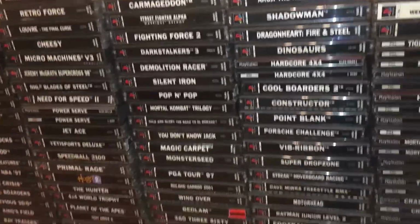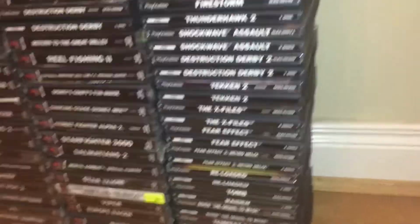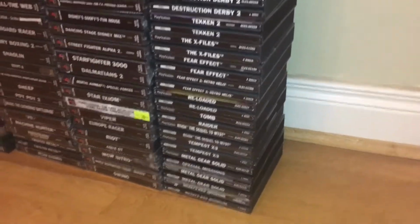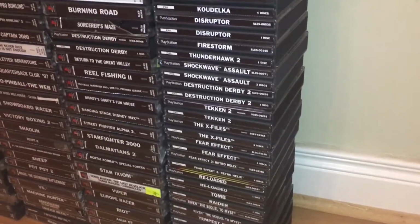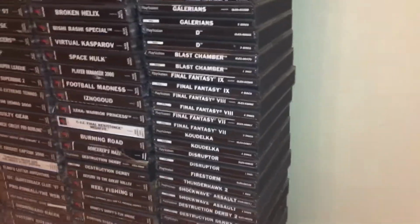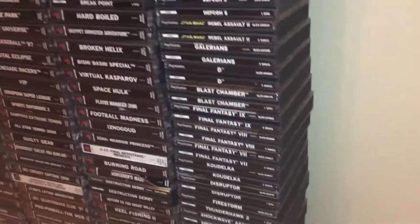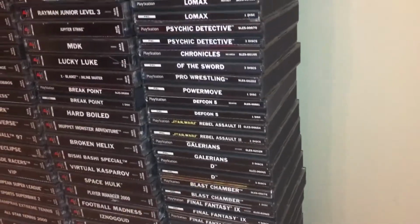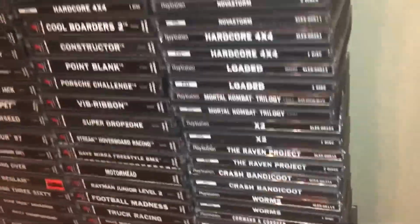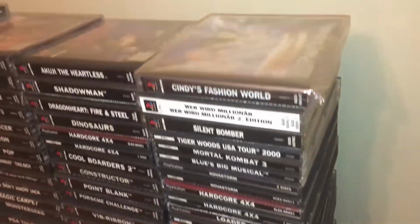And then this last pile here are big box PS1 games, or yeah, I think they're called big box PS1 games, and I've got loads of them. Those cases are actually kind of cool in a way. I think NTSC games also have big box PS1 games. So yeah, all the way up, and then we stop right here.